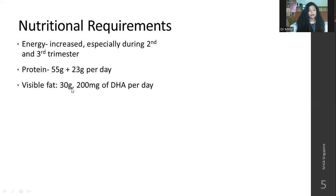Visible fat, 30 gram of visible fat is completely fine on a daily basis for women. Usually for sedentary women, they have to constrain their fat consumption to 20 to 25, not more than 25. But during pregnancy, up to 30 gram of visible fat. Visible fat means the oil, the ghee, butter, which you go buy from the market and use in cooking, refined oil, virgin oil, the ghee, butter. These are all called visible fat. So 30 gram of visible fat can be used for the entire day.